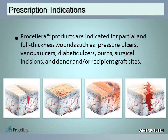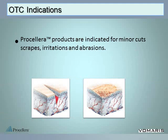Procellera is indicated in the treatment of all partial and full-thickness skin wounds. Some common examples include venous ulcers, pressure ulcers, diabetic wounds, arterial wounds, burns, surgical incisions, and graft sites. Procellera can be used as an over-the-counter wound care for minor cuts, scrapes, irritations, and abrasions.